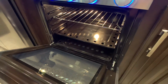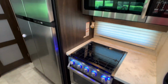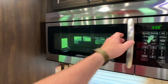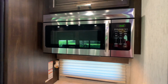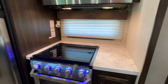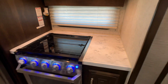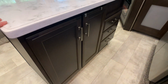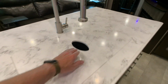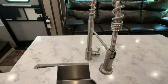The front burner is usually a high output. Beautiful oven. This is definitely a lot nicer than your traditional fifth wheel camper ovens. Convection oven. Everything is all stainless steel finish. And you do have like a marble, solid surface marble finish on your countertops throughout. Nice deep farmer sink, sprayer faucet.